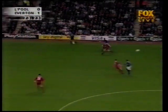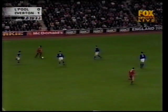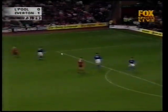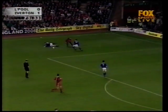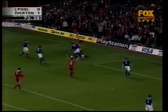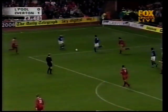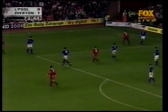Xavier. Campbell's there again. Liverpool get it back with Titi Camara. Lucky to have a second chance here. He's taken it. It's a lovely little back heel. Patrick Berger couldn't make real progress. Everton breathe again.